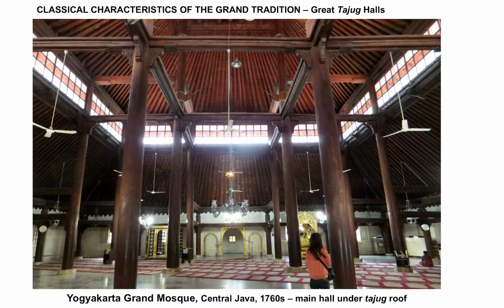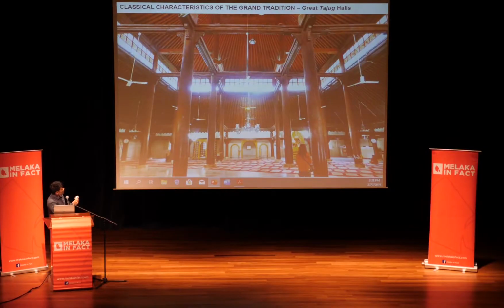So this is the Royal Mosque of Yogyakarta, completed by the 1760s. It is entirely built of kayu jati, teakwood, right? And it has these clerestory windows that bring light in. And I mentioned to you the beams. The beams stop here, right? So there's no beam here. And then there's space that soars all the way up to the top. Yeah? So that's what I was talking about.